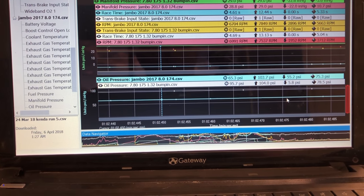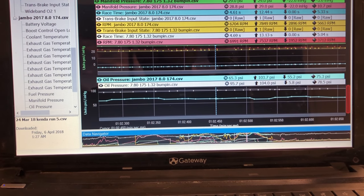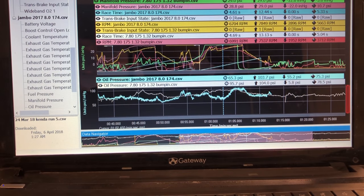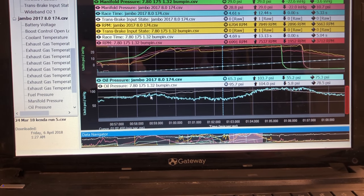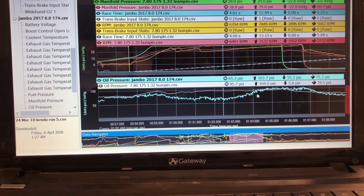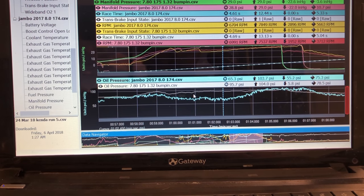What we really want to see, sorry, I've just zoomed out, we'll just go back, oops, forward a bit. Yeah, so what we really want to see is a nice smooth one like this top one here. So that's why I've done the pan and the pickup and everything the way I've done, because I know that it's very similar to this setup here and I know that it works.